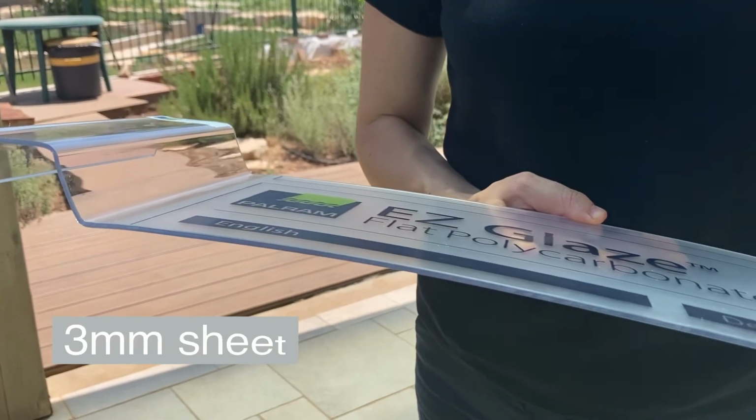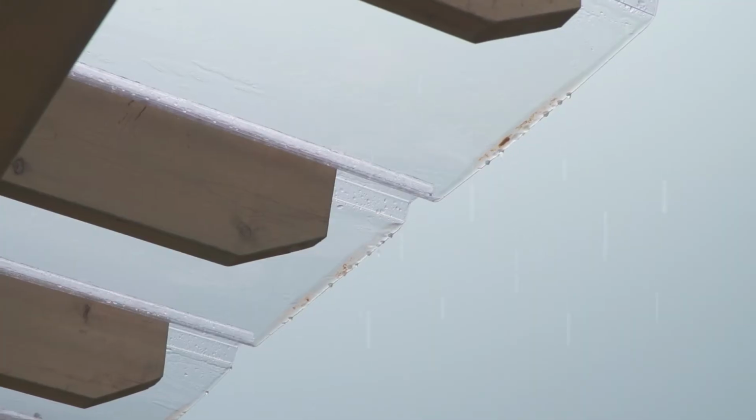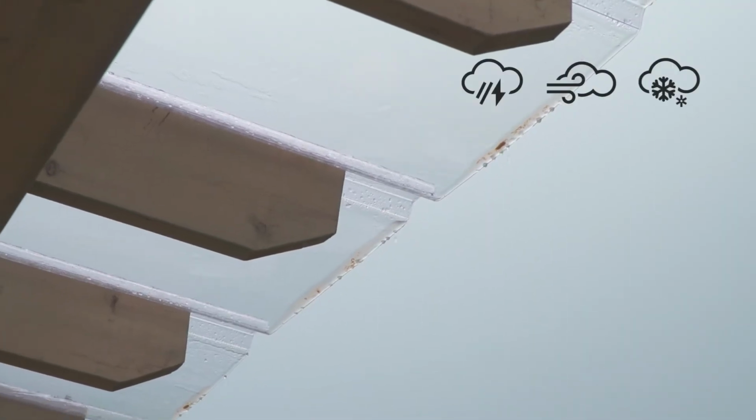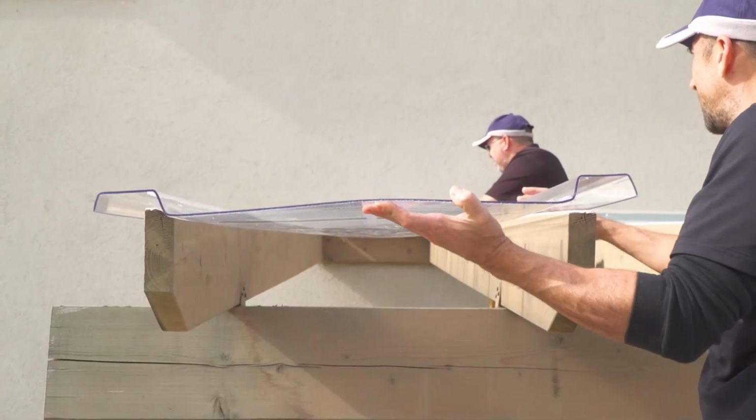Easy Glaze is a 3 mm sheet that allows a very high load capacity and is durable to weather damages. The Easy Glaze is very fast and easy to install.